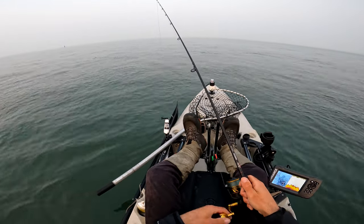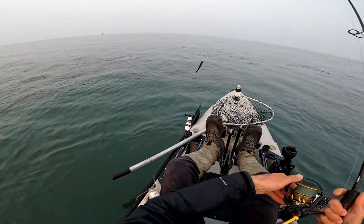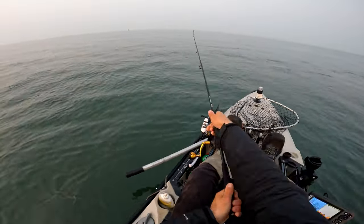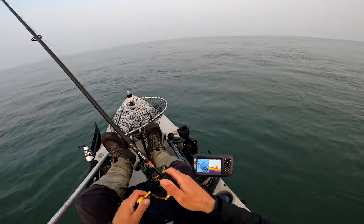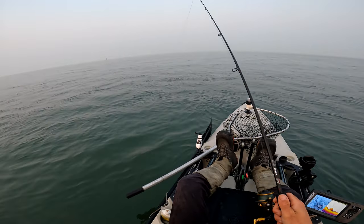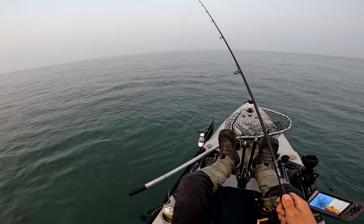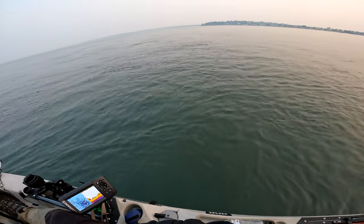This shallow water stuff's mad fun. This is like a boulder field that I'm on right now. Got a little bit too heavy of a setup, to be honest with you, but you never know, man. Lock into a big one here. Anything's possible if you believe in magic.